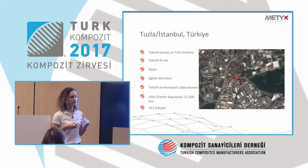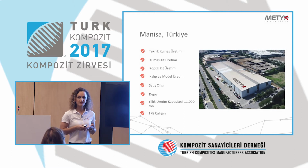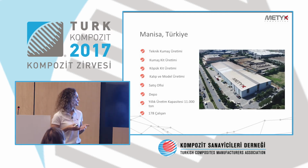And our manufacturing premises are in Tuzla. There we are making traditional conventional textile implementation. We also have a research and development laboratory here, and we also give services for testing. In Manisa, we are producing technical fabrics. We are making new materials for the wind turbines. We are making molds as well for the composite sector. And we also have a sales office.